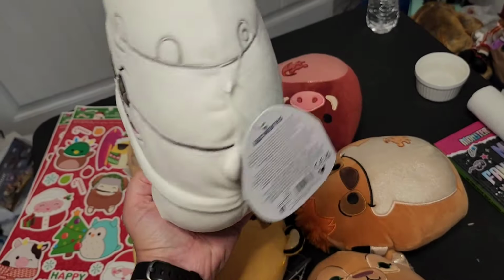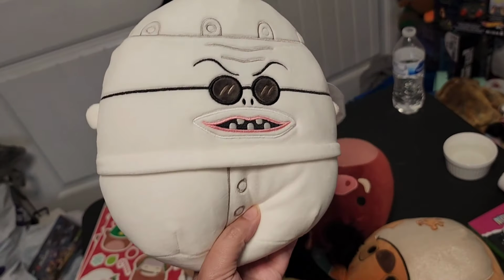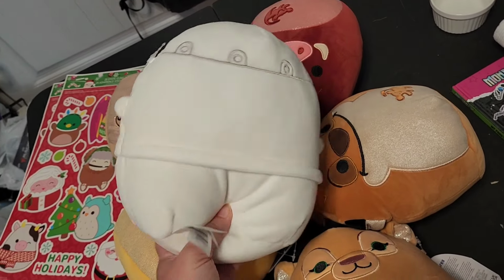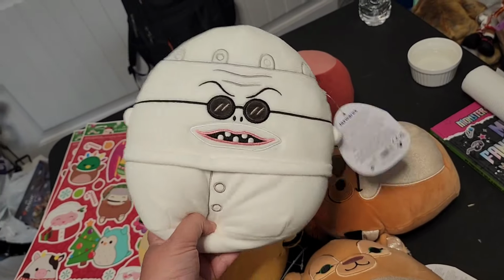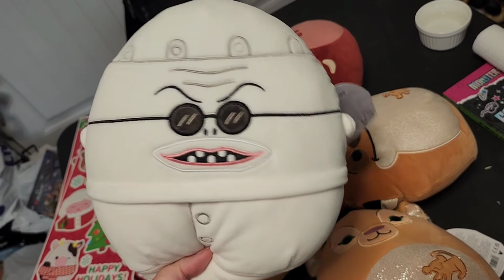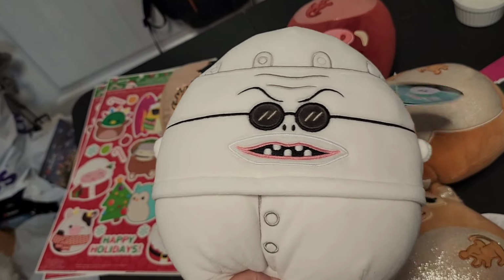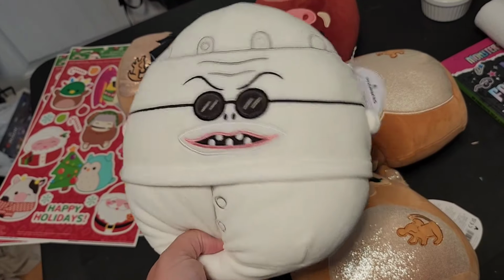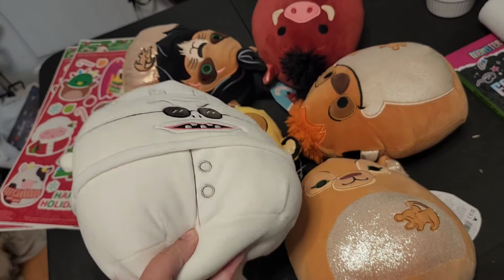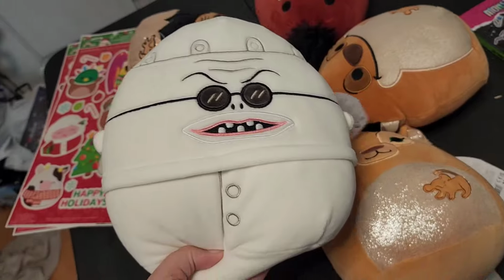Next up, of course, I did have to grab the Dr. Finkelstein. I have all of the original Nightmare Before Christmas Squishmallows in the, I believe, 12-inch size and in the 5-inch size. So I'm excited they finally added some new characters and not just a redesign of a character they had already made into a Squishmallow. I'm still hoping I can go to some more Walgreens stores so I can find the Vampire Teddy so I can really have the complete collection. I still really want to find that one.